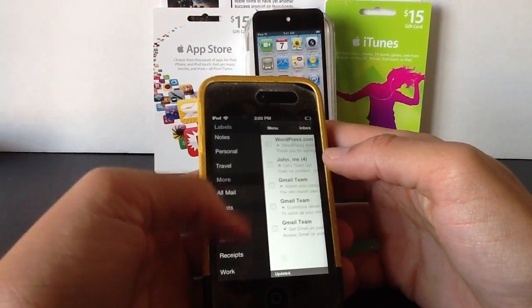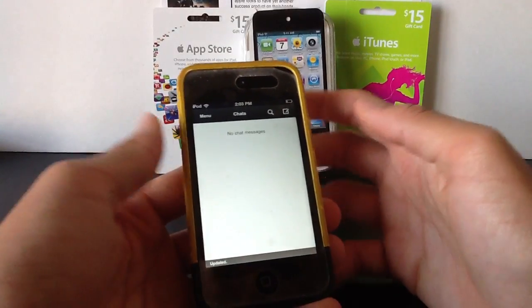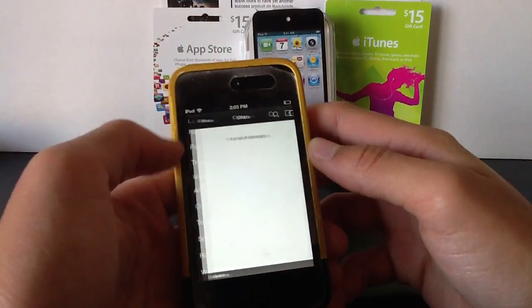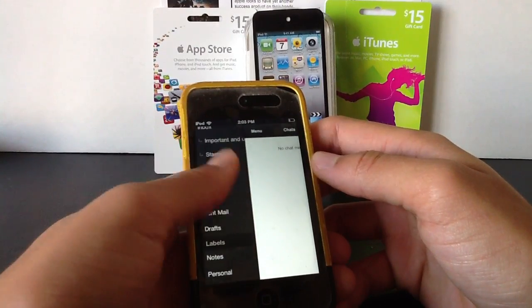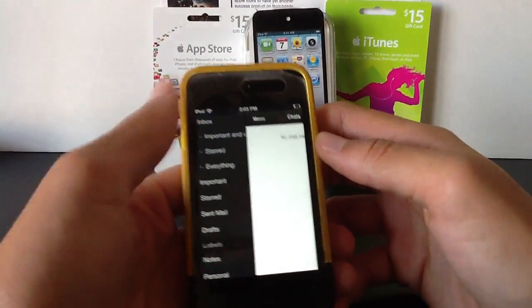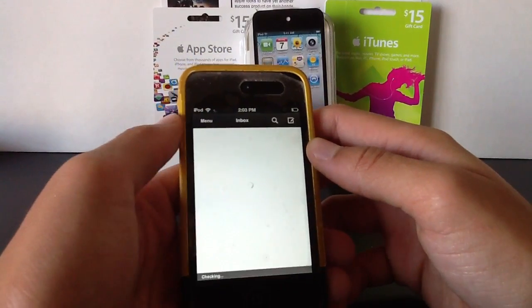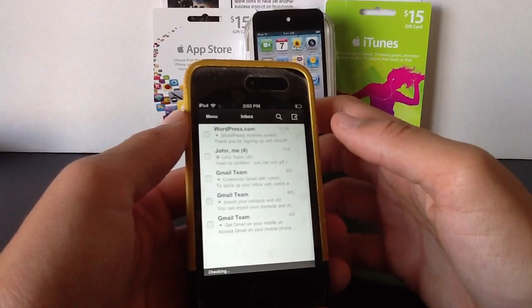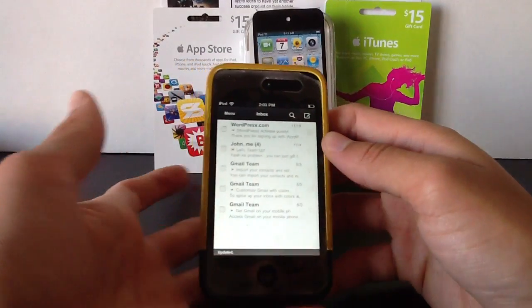The one feature that I like a lot is that you can now chat. It's basically like an instant messenger. So if you guys ever use that feature on Gmail, there you go. You can have all your labels and folders, just anything you do on Gmail on the computer, you can pretty much do with this application. So that's really cool. I definitely recommend getting this application if you use all of the features. This is perfect for you. If not, then maybe the other one's perfect for you.